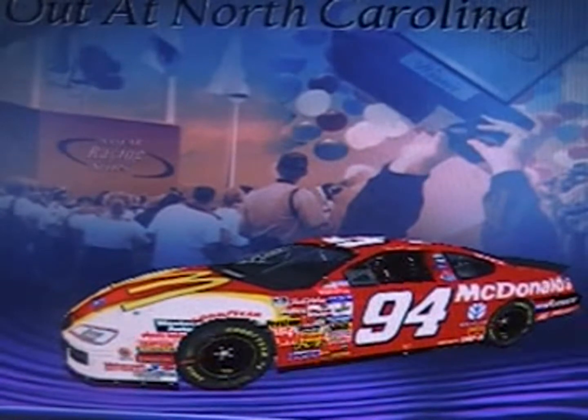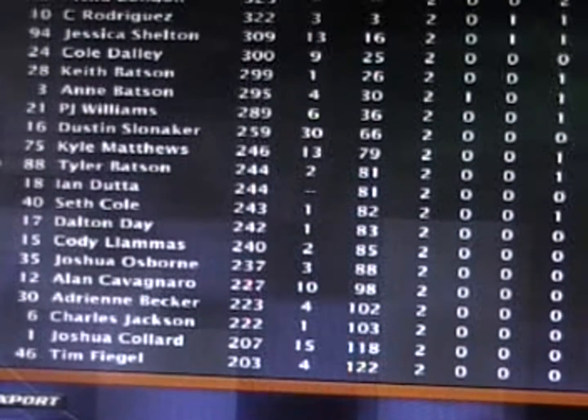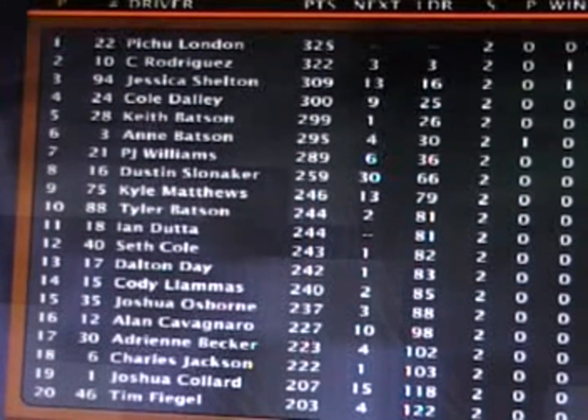But still, a big win there for Jessica Shelton, car number 94. The McDonald's Ford goes to victory lane here today as she takes home the title at Rockingham, her 4th win of the Castrol GTX Cup Series in her career. And so that's going to move Jessica by the way up to 3rd in the points chase here.